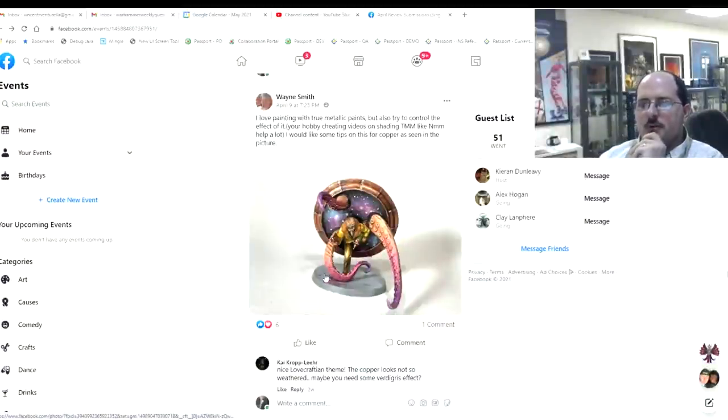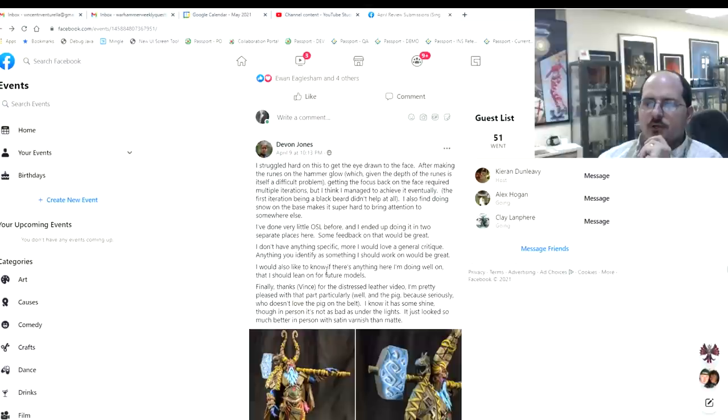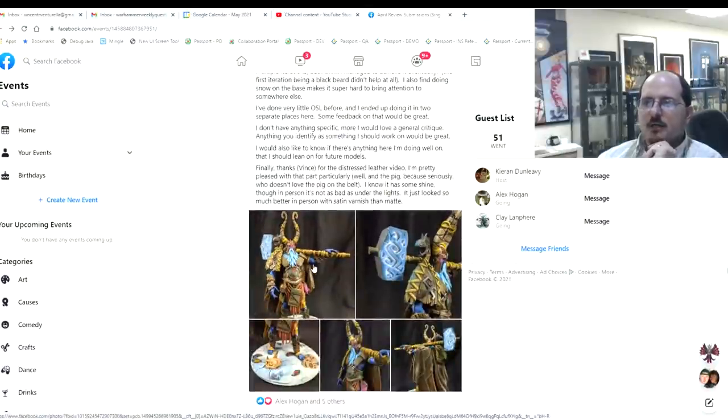All right, so let's keep going. Okay, so next up we've got Devin Jones with his Frost Giant. Says he struggled hard to get the eye drawn to the face after making the runes and the hammer glow. Given the depth of the runes itself is a problem, getting the focus back on the face required multiple iterations. And so looking for advice on the OSL and general critique.